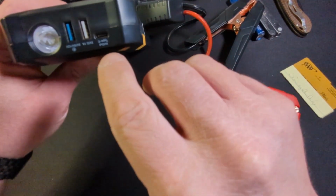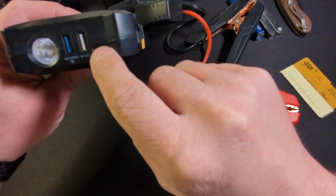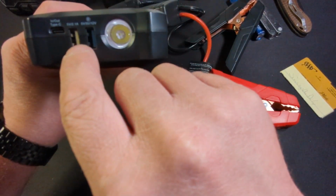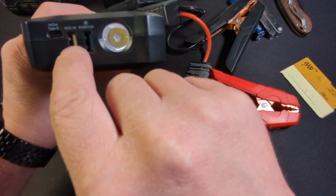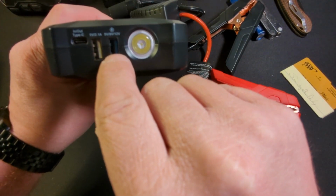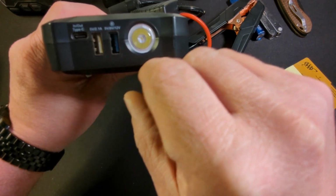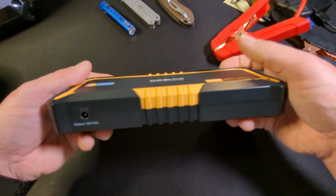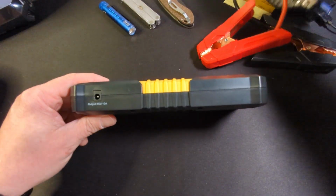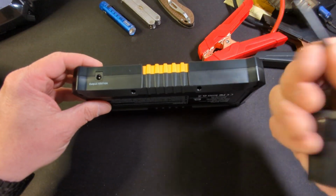Now you have the in and out type C, so this is how we charge it, but we can also charge other items through that. And we also have a 5 volt 2.1 amp USB right here, and a 5 volt, 9 volt and a 12 volt USB right there. As you can see, it's fully charged. That is one thing you need to make sure that you do, is you keep it charged. Check it every 3 to 6 months.